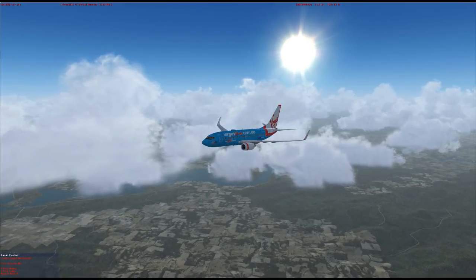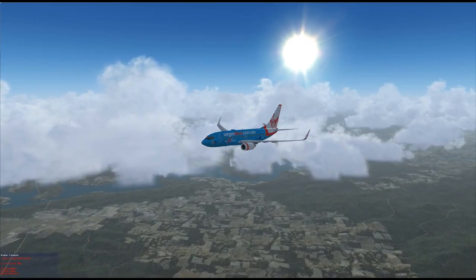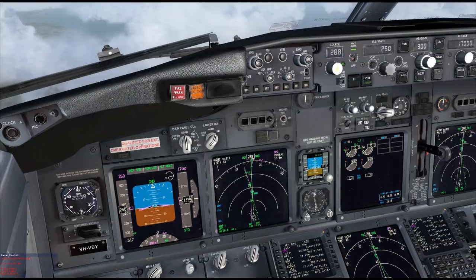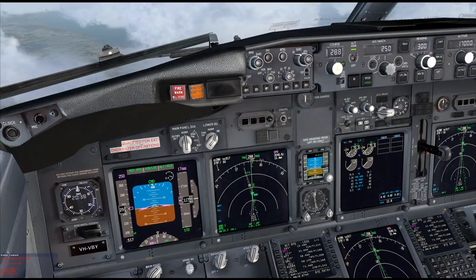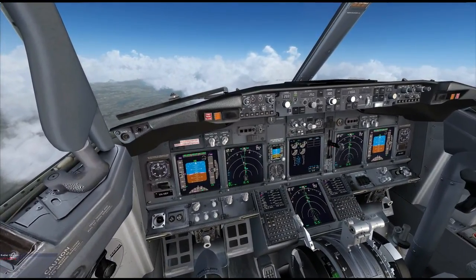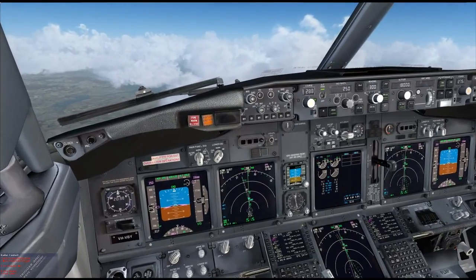Identifying and verifying VOR 1. The expected ID is Delta Papa Oscar. Virgin 231, contact Melbourne Control 120.7. Melbourne Control 120.7. Melbourne Control, Virgin 231 is with you at flight level 170. Virgin 231, Melbourne Control, roger. Requesting flight level 180. Virgin 231, climb flight level 180.